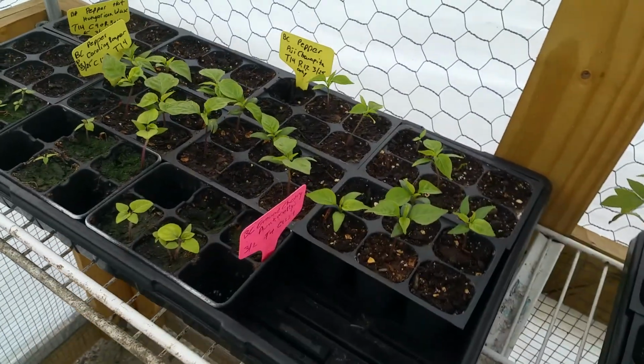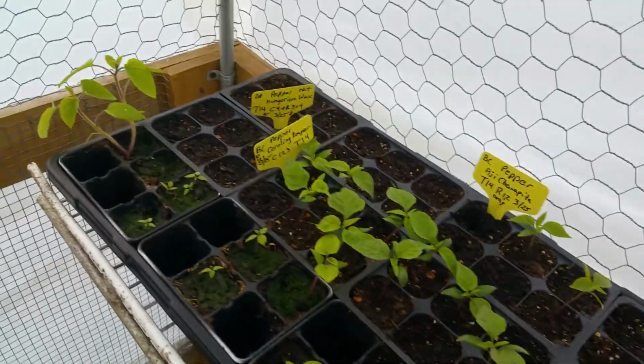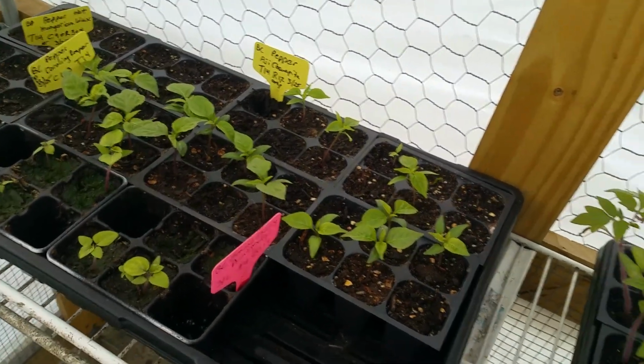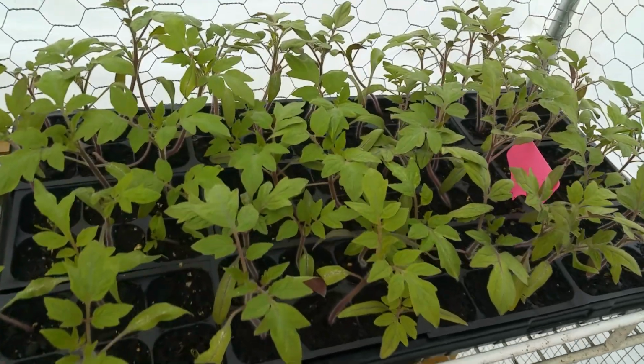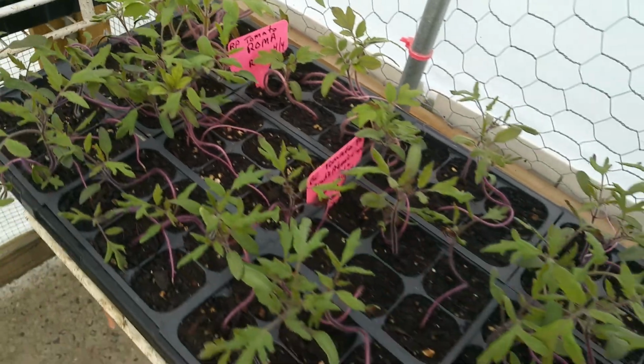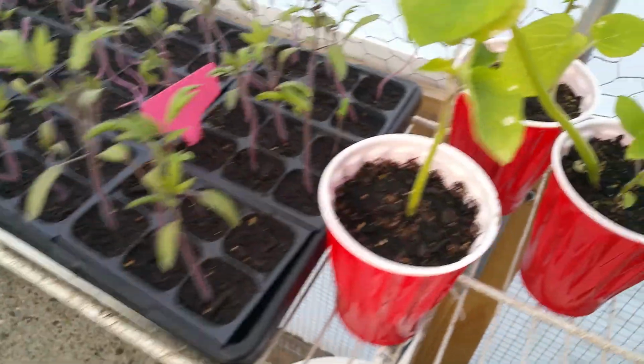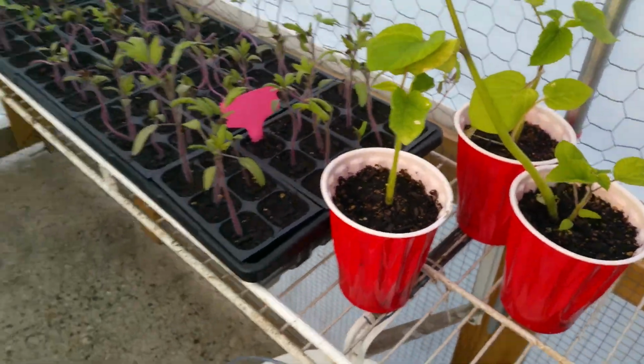We've got some more peppers back here. These are specialty peppers that I picked up from Baker's Creek, and I'm hoping they perk up a little bit. Here's some tomatoes that are starting to look like tomato plants. Kind of the same here, you can see they're very thin. I don't know that these were worth hanging on to, but we'll give them a chance. There's another one of those ground cherries.